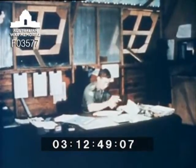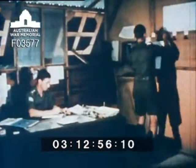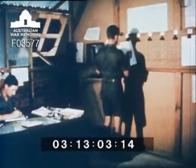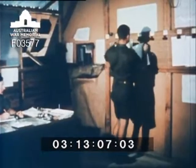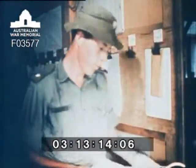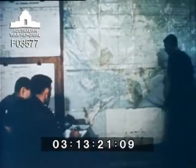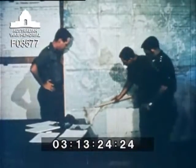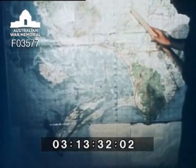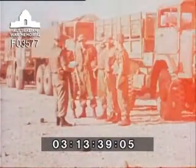While the stores are being assembled for dispatch, planning for the forward movement of the stores is carried out. Convoy orders are worked out and promulgated. Drivers are carefully briefed the prior afternoon. There is no certainty that the convoy will not be ambushed.